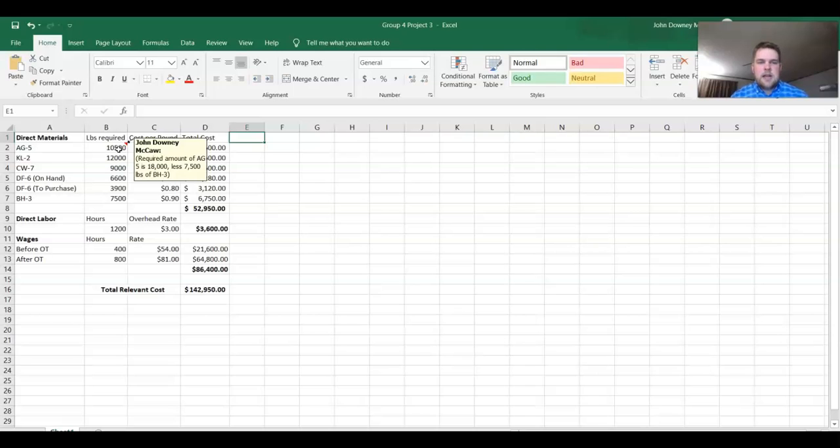So when you subtract the 7,500 from the 18,000, that gives us 10,500. So here are our pounds required. Here's the cost per pound for each chemical. And then as you can see in my formula bar up here, simply multiply those together. That gets the total cost for each chemical. And the sum of all of those gives us a total direct materials cost of $52,950.